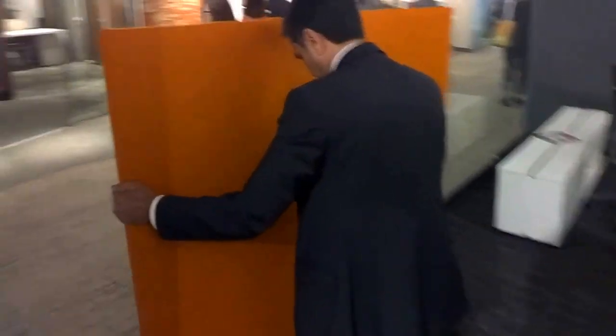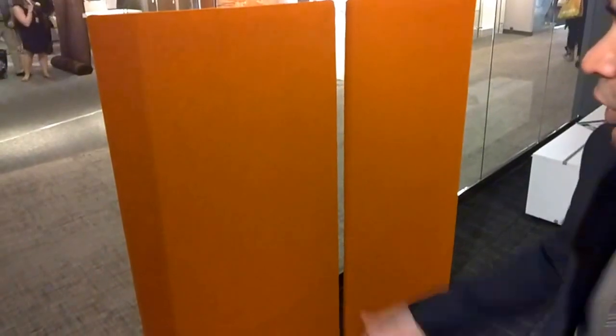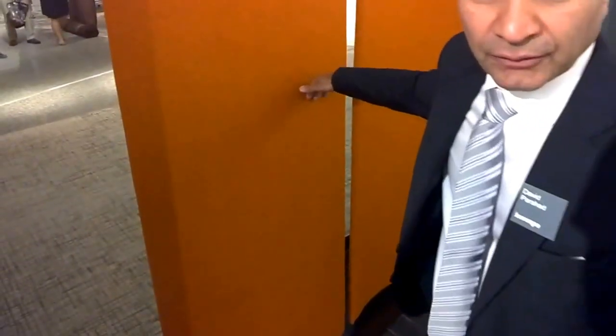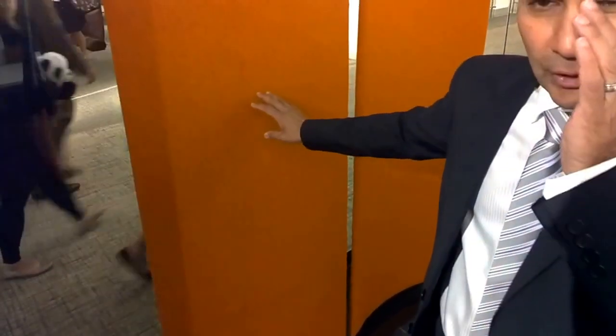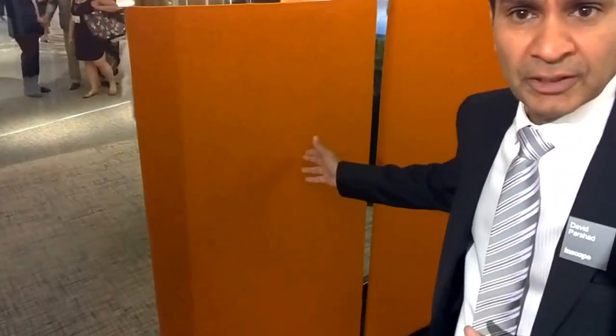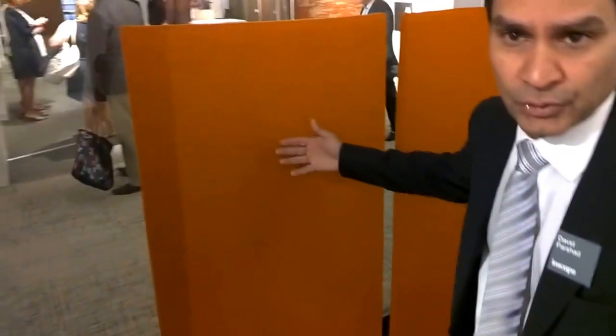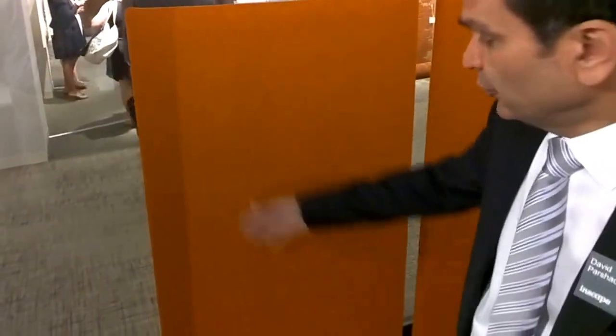This is for perimeter privacy, transparency between collaborative environments. What I love about these convex and concave surfaces is that it naturally diffuses sound. It has a solid core, so it prevents the penetration of sound, contributing to STC. It absorbs sound with a medium density foam and fiber core, which is contributing to NRC. And so when you put that in a line, it creates that symbolic reminder of a sound wave, which is the quiet expression of the function it's trying to do.